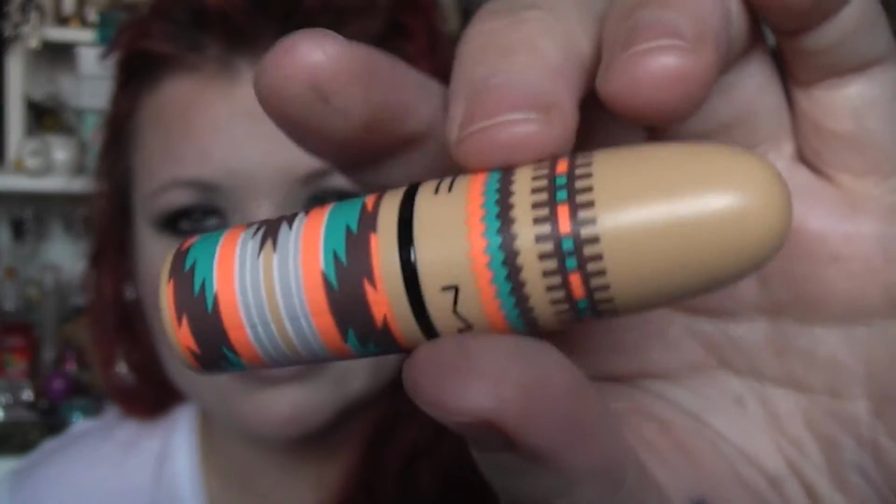It's so beautiful. And the packaging on this is really nice. It's got the tribal print.